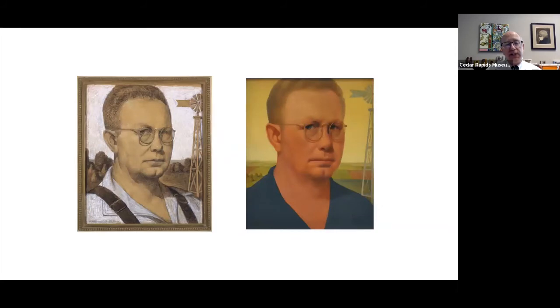And you can see the changes that he made. Certainly the landscape has changed. He's lost the suspenders from the bib overalls, which was his style. He would wear bib overalls and a white open neck shirt. That was the style that he would wear in the early 30s. By the early 40s, he's changed that now.